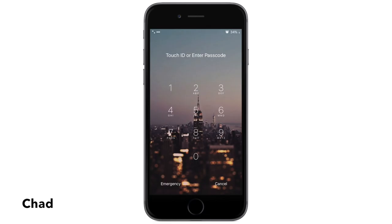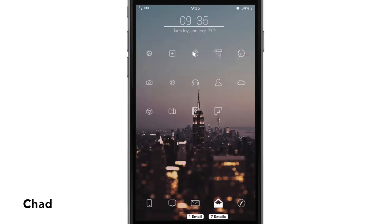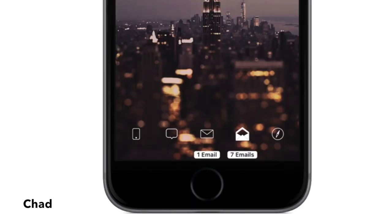And my final submission, it's gonna come from Chad with his setup entitled Sharp Night. Now, the beauty of the city. His lock screen definitely catches the eye, and his notifications are tidied up here to ensure that it does, with the help of Priority Hub.